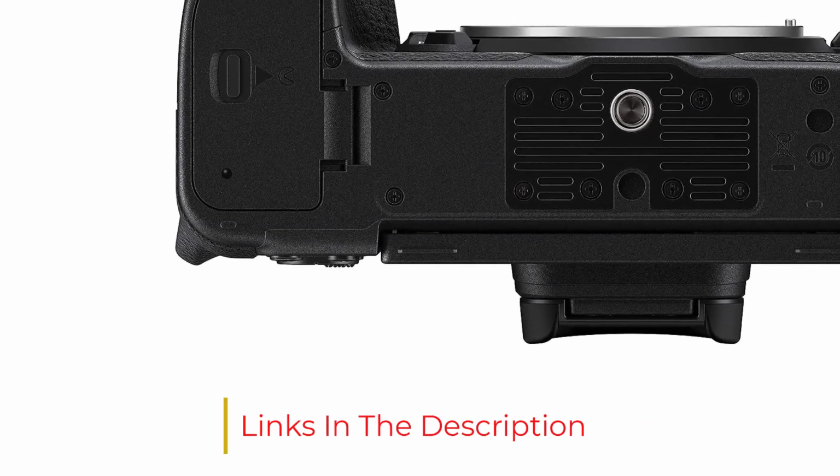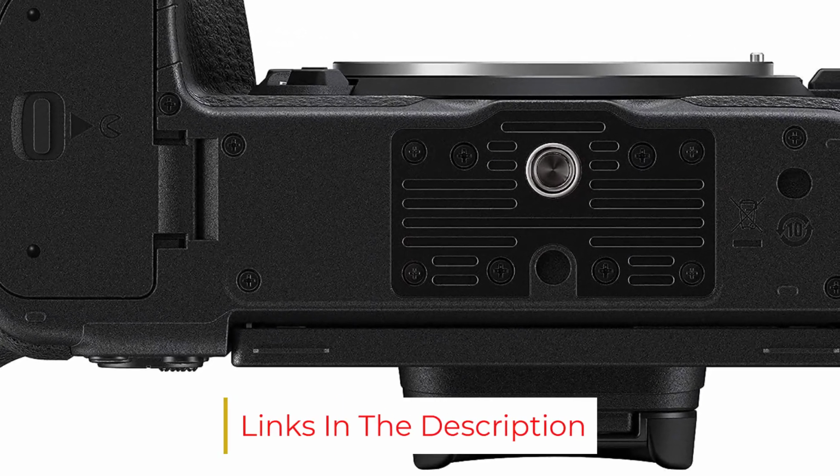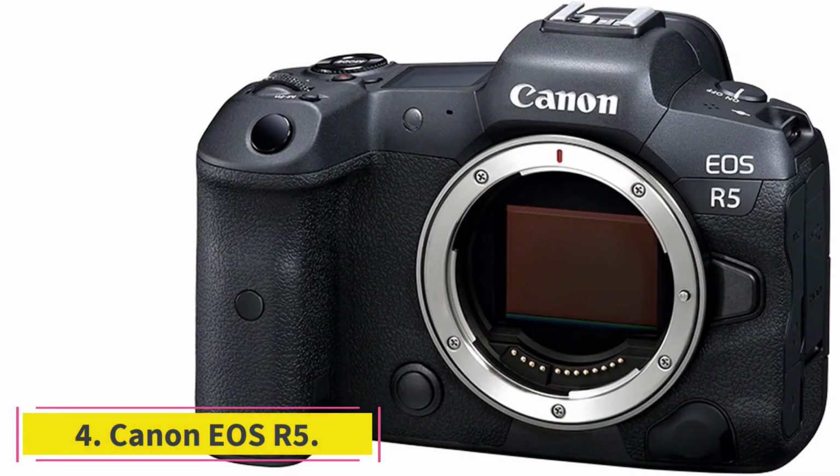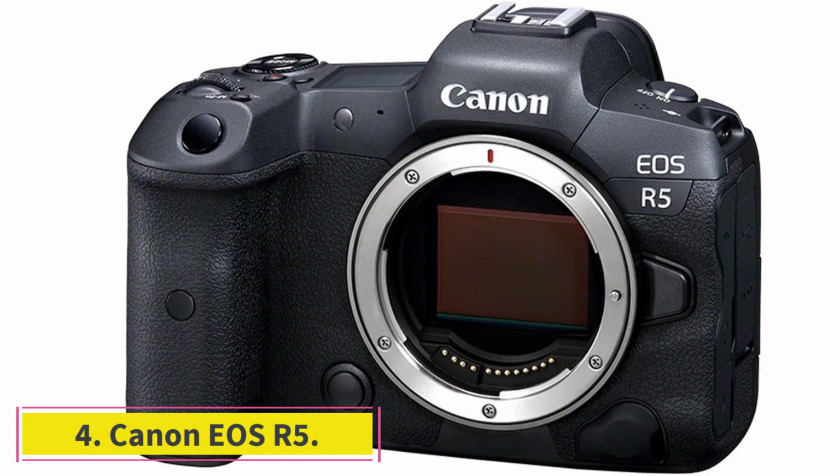If you've previously owned Nikon cameras though, choosing a Nikon mirrorless system means you can use all your DSLR lenses on the body using an adapter. At number 4. Canon EOS R5.